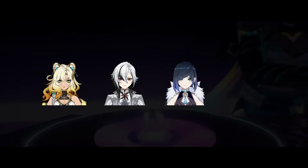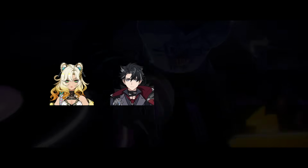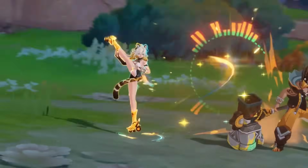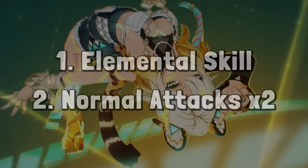As another example, if you run Xilonen, Arlecchino, Yelan and Kazuha, she would be able to provide Pyro and Hydro resistance shredding. And finally, if you run Xilonen, Risley, Mika and Furina, she would be able to provide Cryo, Pyro and Hydro resistance shredding. In terms of actually using her, you'll first need to use her elemental skill, then perform 2 normal attacks to actually activate her resistance shredding.